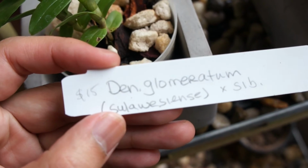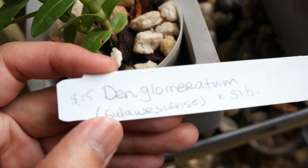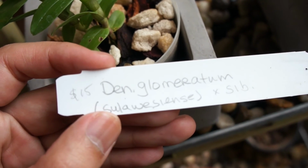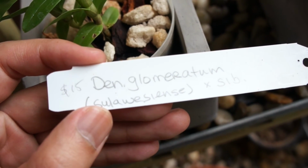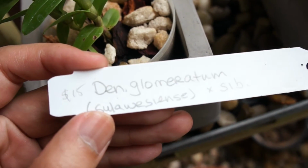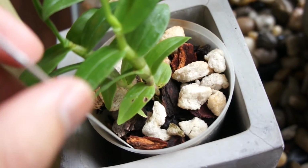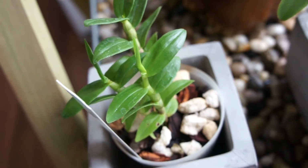This one, it's a tiny Dendrobium. It is the Dendrobium glomeratum, Sulawesiensis. I don't know, but I bought it because it's so small, but it's not supposed to be small. This is a seedling, and there's new growth somewhere. Wow, my camera is terrible today.